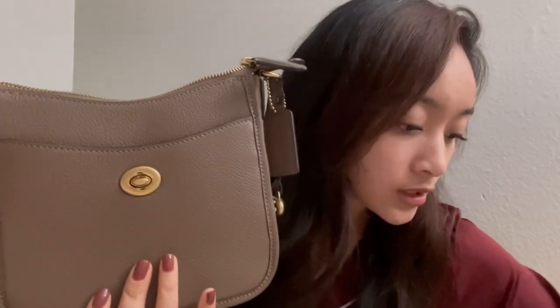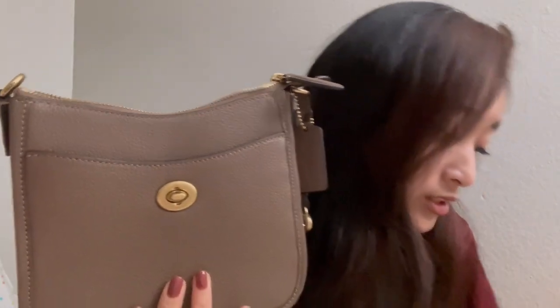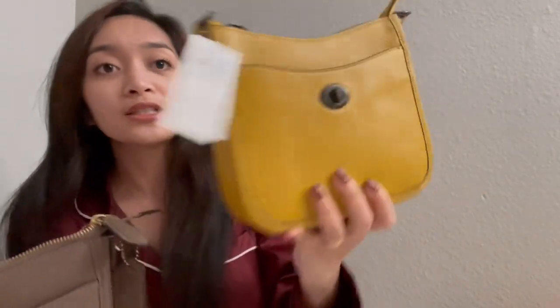So this is the Dark Pebble, tongue twisted here. And then this is in the color, what color are you? Flax. The color is flax. Ta-da. I was afraid it was going to be an ugly yellow, but no, this is like the perfect yellow. I guess it's mustard yellow, huh?